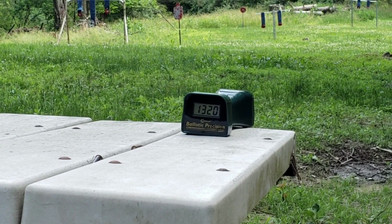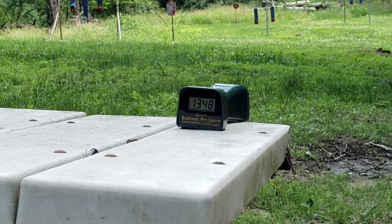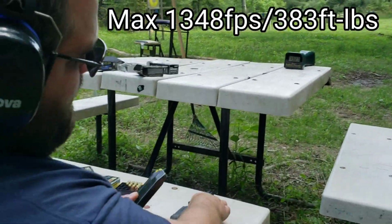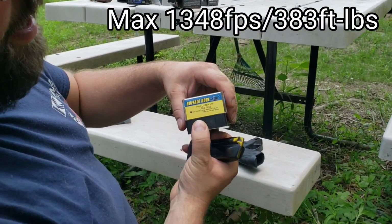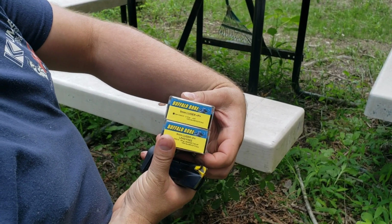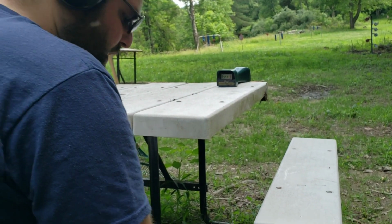1320. 1348. 1327. Those are pretty consistent. Obviously we still came in under advertised there, but as far as the Buffalo Bore goes, you're definitely going to need a longer barrel to get close to advertised there. Is that everything? Yep. Oh, we already went through everything.